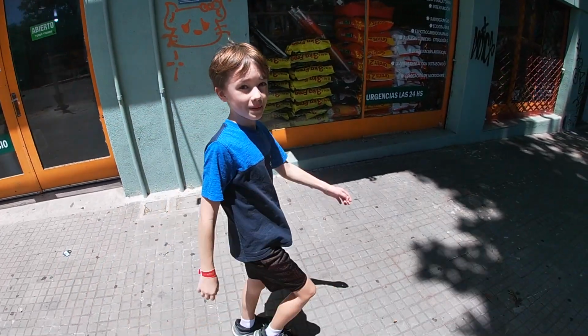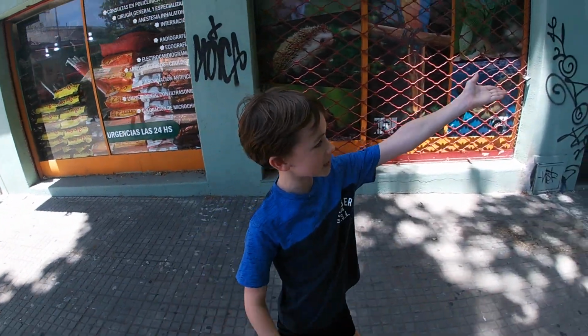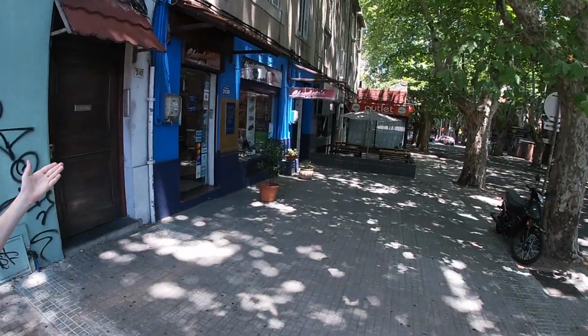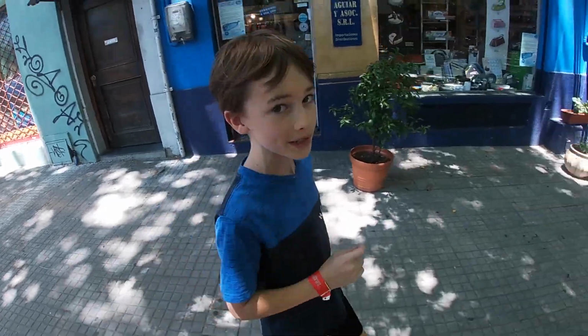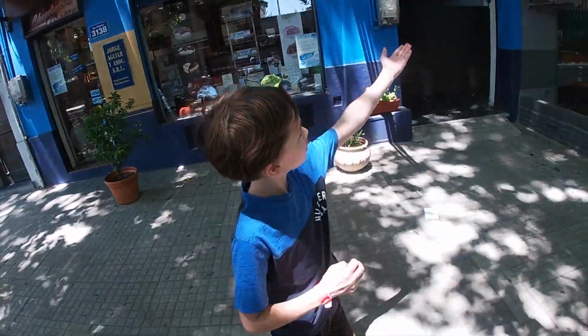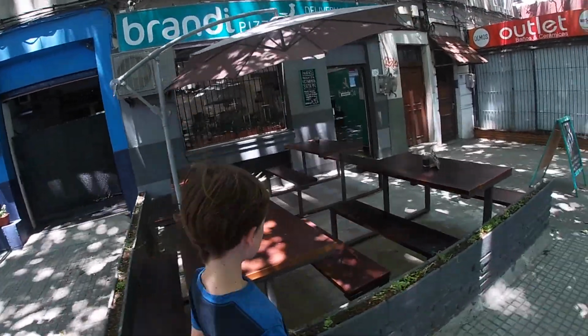Today we are doing Best Eats for Kids in Montevideo. It's number one, Brandy's Pizza. This is a really good pizza place for a really affordable price. And here it is, Brandy's Pizza. You can just walk right in.